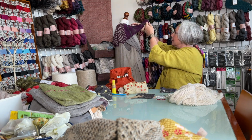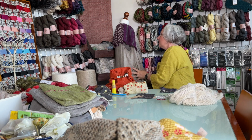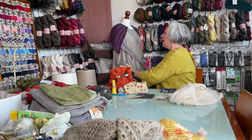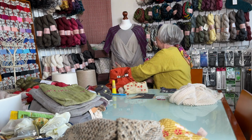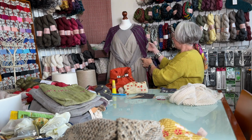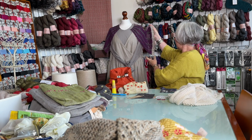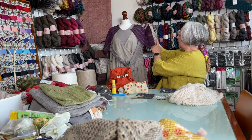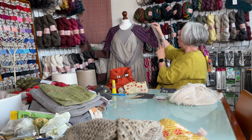So it's got this fan-shaped section in garter stitch and a twisted rib in the accent color. And once those are finished, you then end up adding a section of cables in your contrast color.